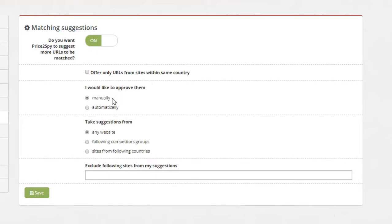Approving matching suggestions can be done manually or automatically, once per day. Price2Spy will add all matching suggestions to your account. You won't need to do the approval.